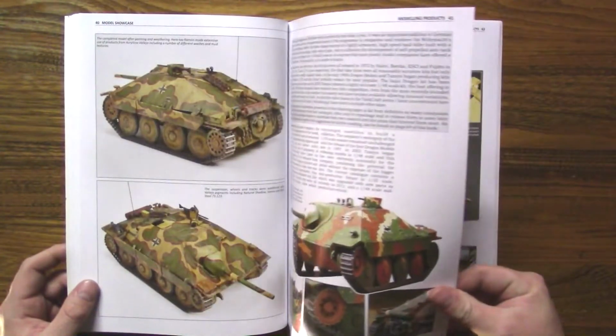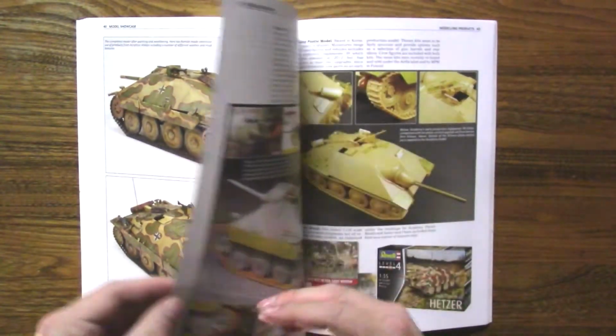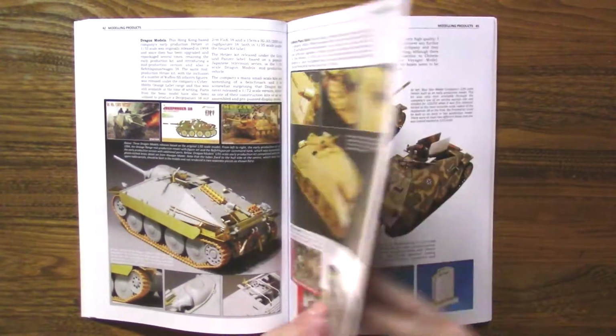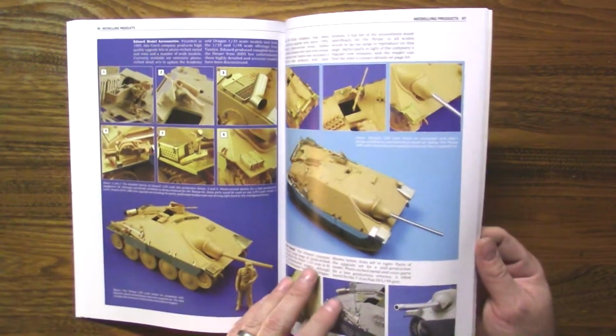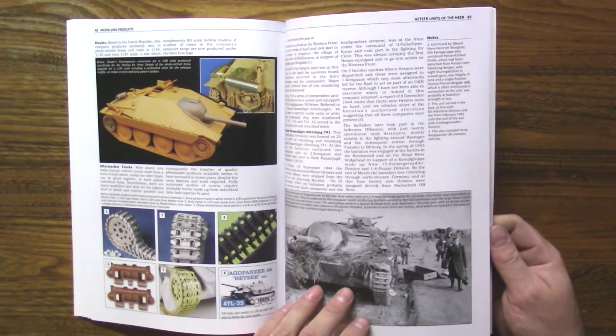So I feel like I skipped a page here or something. No, I guess not. So of course, we got Airfix, we got Revell, Tamiya, Trumpeter, Tagliari, all these different model kits that are out there. If you need a review of them, this book will be helpful.